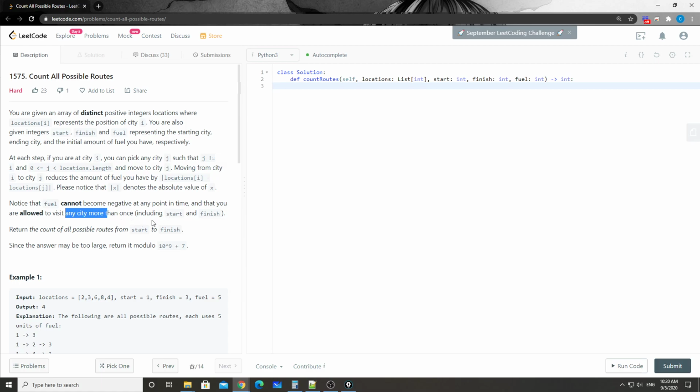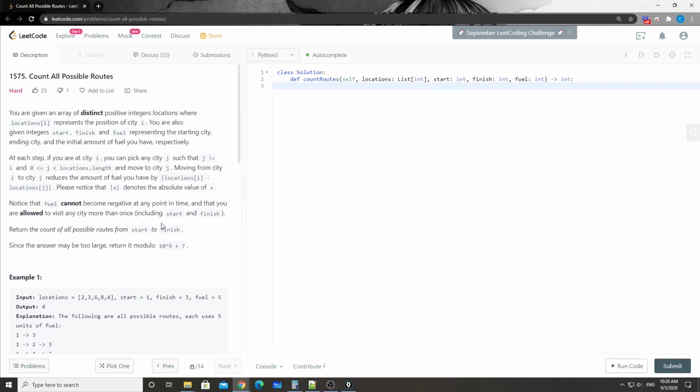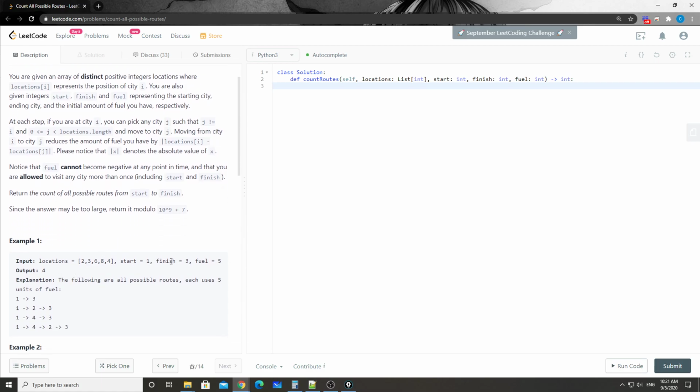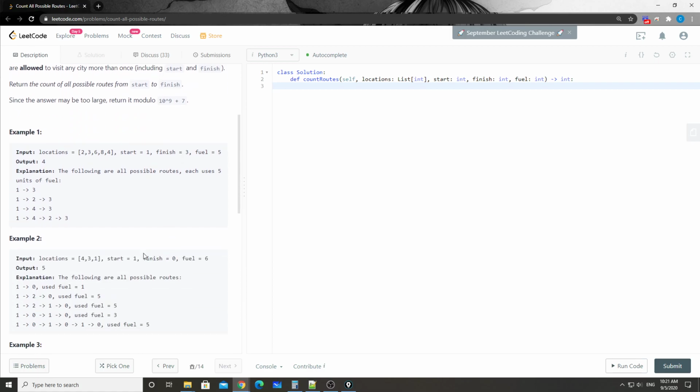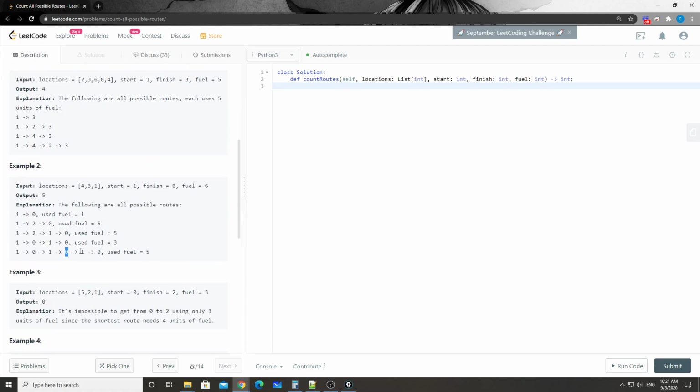More than one time means that, let's say you're at the finish, for instance the number two here. You can keep moving. In most other DP problems, once you get to the finish position, we simply return and stop there. But the difference for this problem is that even though you are at the finish, you cannot simply return. You have to keep going until you don't have any fuel. That's the difference for this problem.